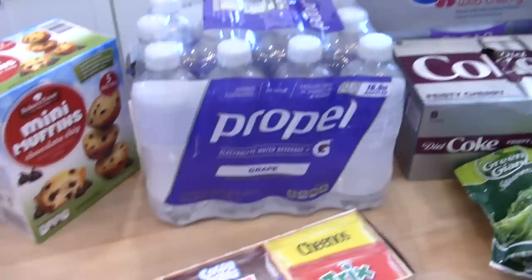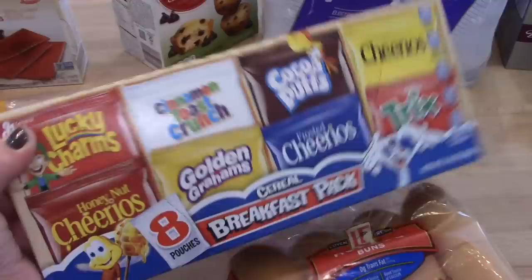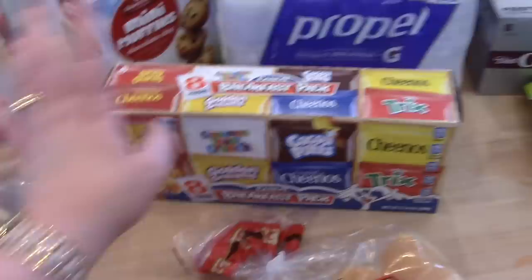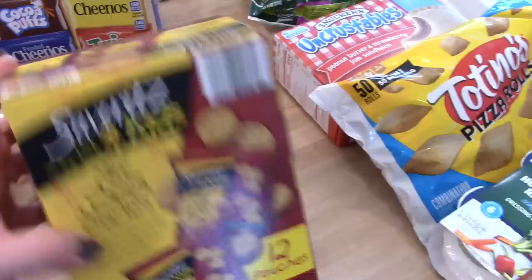And then this must be just a special thing. They don't always have this at Aldi either, but these are the 8-pack of breakfast cereal. So it comes with Lucky Charms, Cinnamon Toast Crunch, Cocoa Puffs, Cheerios, etc. This is nice to have because sometimes the kids like different cereals and then you don't have one box that goes stale. I got some hot dog buns and some cheese crackers. These are the kind in the little bags, so they can grab those for snacks. And I think that is all I got from Aldi.